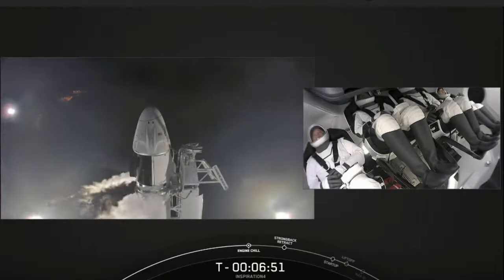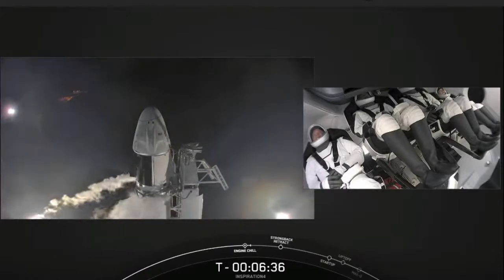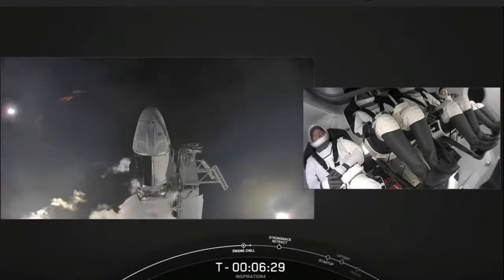All right, there's that call that stage 1 engine chill has started. We don't really have a good view, but right now at the base of the Falcon 9, the 9 Merlin engines are beginning to vent a little bit of liquid oxygen overboard down into that flame bucket. As Kate says, that's chilling in the turbo pumps in preparation for going to high-speed flow at T-minus 2 seconds.